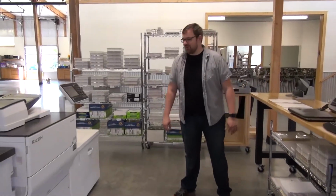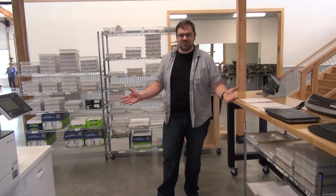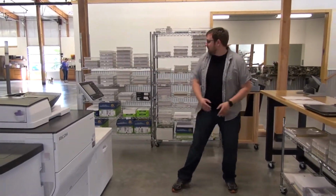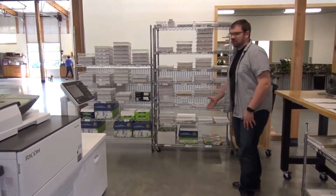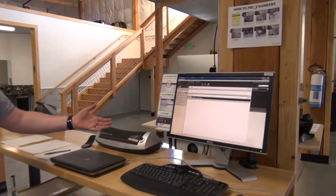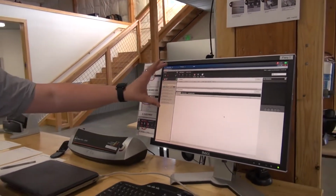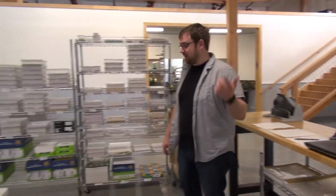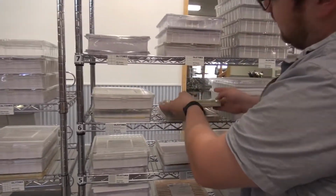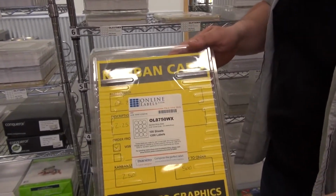Hi, I'm Graham, and welcome to Graphics. This is the most magical cell in the whole building. We produce all our labels and inserts for over 700 products right here in this tiny cell that's this big. Back here, we've got all our paper racks of the different labels we use. Over here, we've got our computer where we developed a six-step process where anyone can come off the street, follow the very basic steps, and get the job done in 2 to 3 minutes. And then over here, if ever anybody runs out of paper, we've developed a very simple Kanban card system where anyone can understand exactly what they need to do for any part of the process.